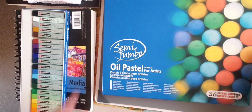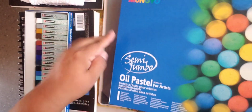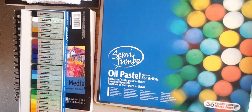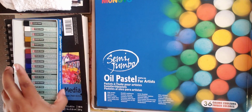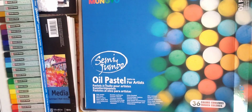And then the Mungyo. If you guys didn't watch my swatch, I did take them out and then I couldn't put them back. I'm excited. This is the Mungyo semi jumbo oil pastel. They were $14 at Jerry's. You might want to watch them because Jerry's Artarama will price them back down. I don't know if they will this summer, but for sure around December.